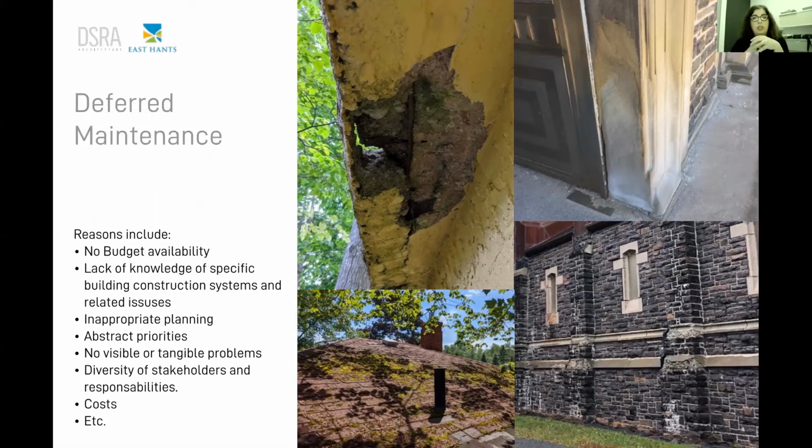Reasons are lack of budget availability, lack of knowledge of the specificity of the building construction system and related issues, inappropriate planning, maybe interventions that were not understood and planned. Abstract priorities means that sometimes we have a priority in a program without thinking that there are requirements a building may have that are first priority before our priority in terms of upgrades.